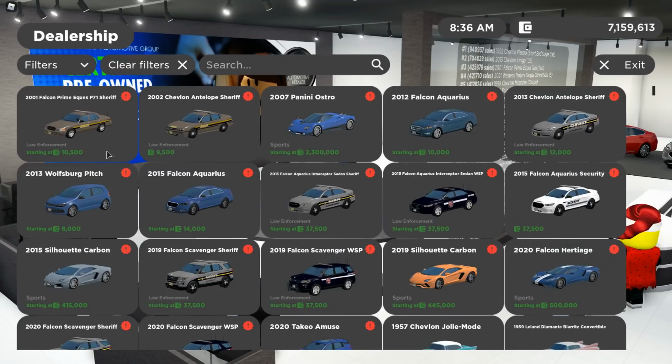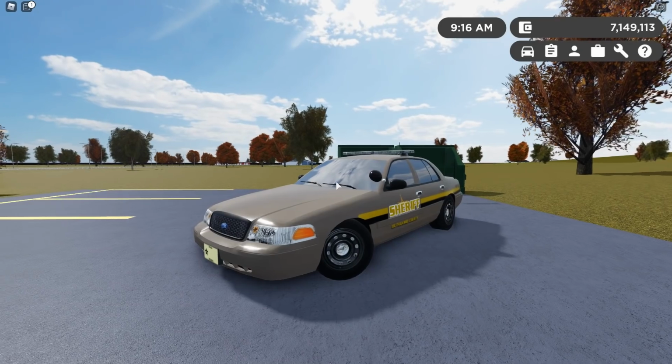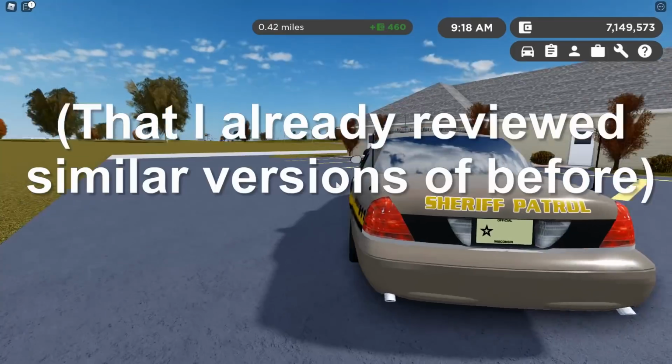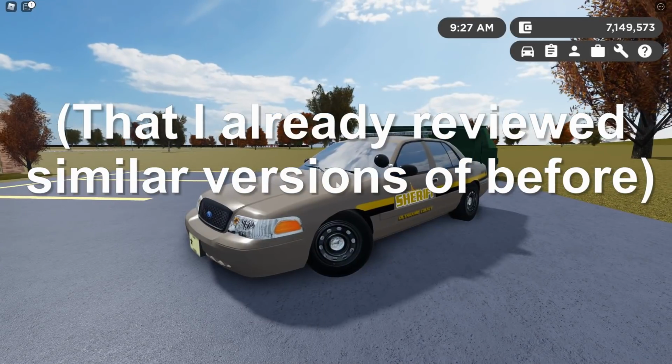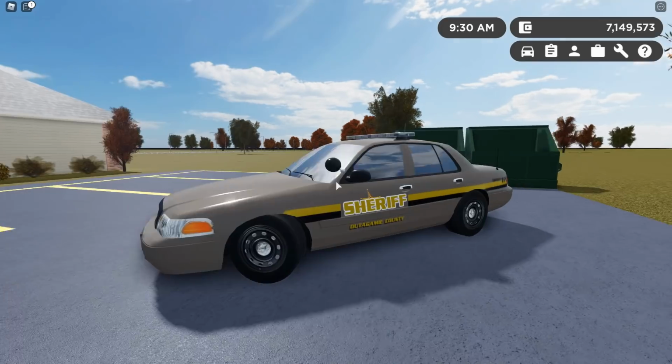Alright, so the first vehicle I'm going to be checking out in this update is the 2001 Ford Crown Victoria Sheriff. There are a couple different trims, the K9 trim and the Sheriff trim, both for $10,500, and there's only one rim option. Due to the insane size of this update, I'm only going to be showing you around the car, no 0 to 100 braking test in the new Sheriff vehicles, since they most likely aren't any different compared to the Wisconsin State Patrol variants, tune-wise anyway.